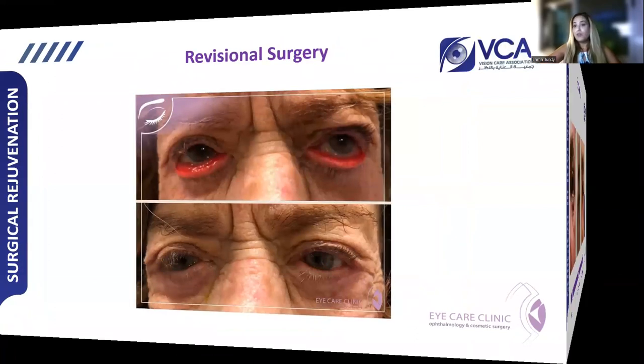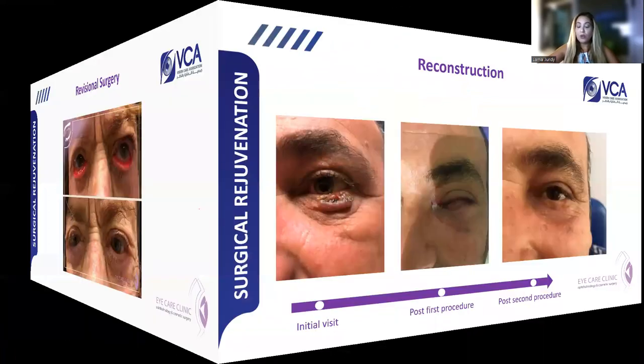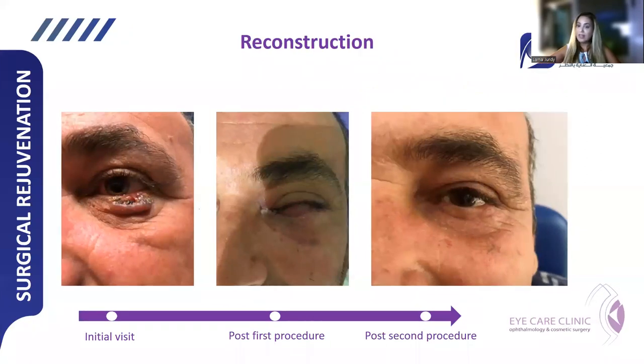And of course, before I go on, correcting with a second procedure, chances are it will not give you the beautiful result that you would get had you done it in one procedure. Repeat procedures, you have fibrotic tissue, the surgery is more challenging, it's less predictable, and you get less optimal results than if the proper person had done it the first time.